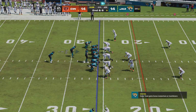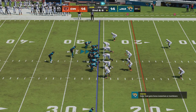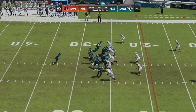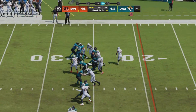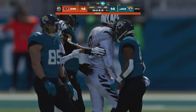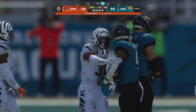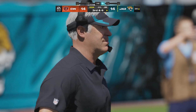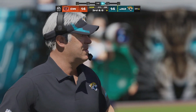Second and 6 coming up. And Bigsby once more. And he's going to be met at the line of scrimmage and taken down. Now the Bengals going to signal for their third and final timeout as they get the stoppage with a little over 50 seconds left to go in the game.